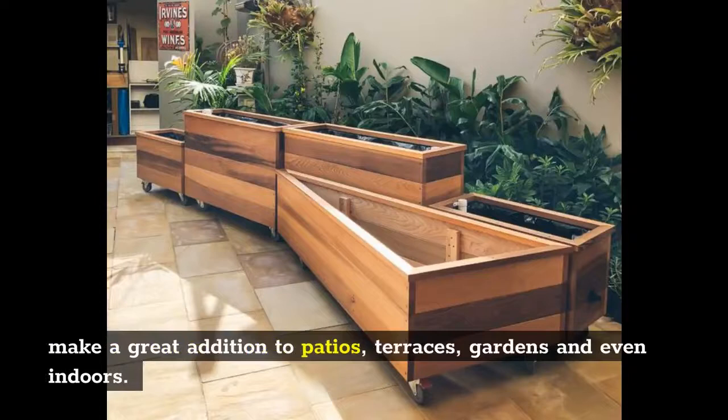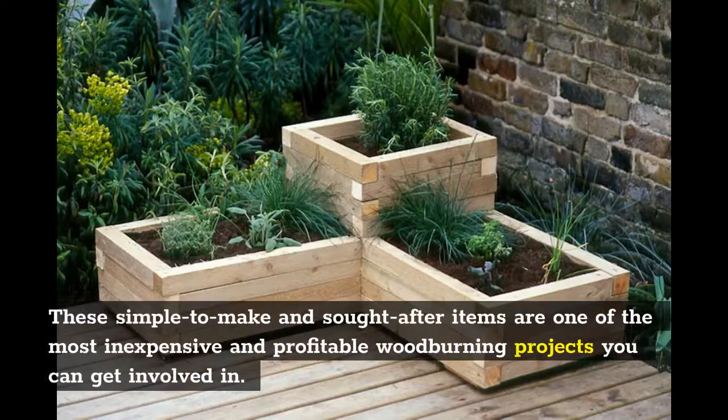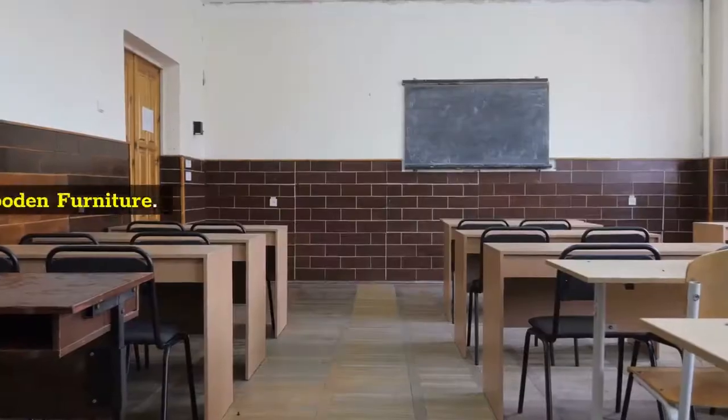Plant boxes. Wood is a great material for robust and eye-catching plant boxes, which make a great addition to patios, terraces, gardens and even indoors. These simple to make and sought after items are one of the most inexpensive and profitable woodworking projects you can get involved in.